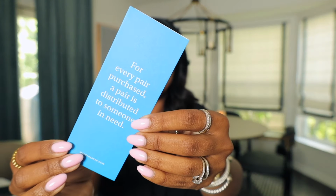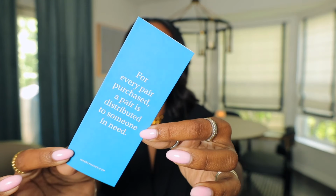And to be honest, Warby Parker is very affordable. I've also been very vocal about the fact that I'm more inclined to spend money with a brand that takes their social responsibility seriously. And one thing that made me order from Warby Parker back in 2015 was that for every pair of glasses that they sell, they also donate a pair, and they still do the same. So it says for every pair purchased, a pair is distributed to someone in need.